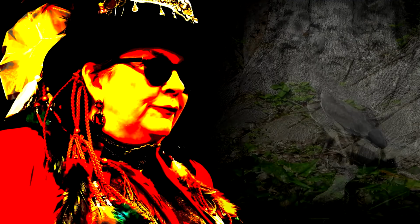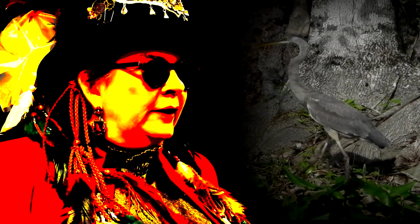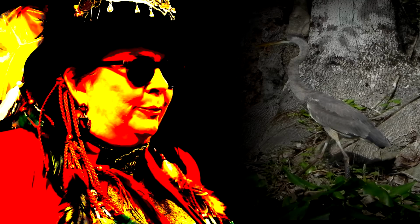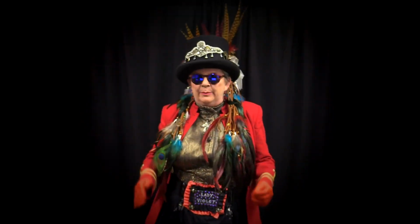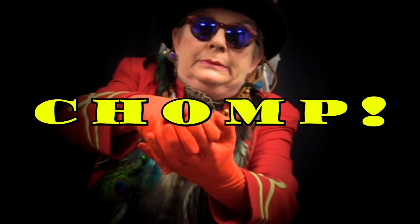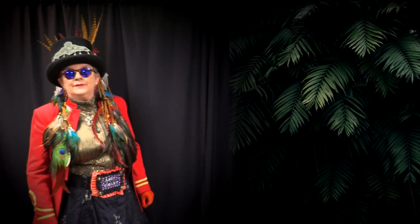When you look at the water creatures and the birds, you'll notice one thing is pretty common among them all. They almost all have feathers or fins that make them camouflaged. Because fish and fowl have natural predators, each one needs to be able to blend in so they stand a better chance of not being eaten. Chomp!